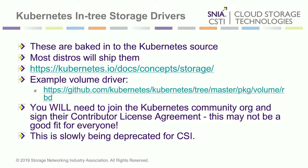So there's a couple of different Kubernetes storage types. The first of these is the entry Kubernetes storage driver. I'm actually going to gloss over this a little bit. Fundamentally, these drivers are shipped with every Kubernetes distro, unless the distribution is actually going into the code and stripping out drivers, which some might do. I know from Docker we don't.